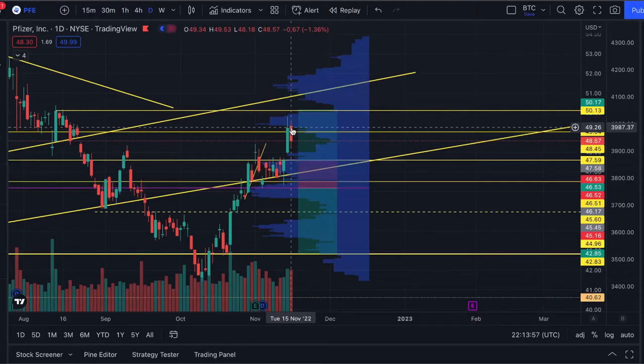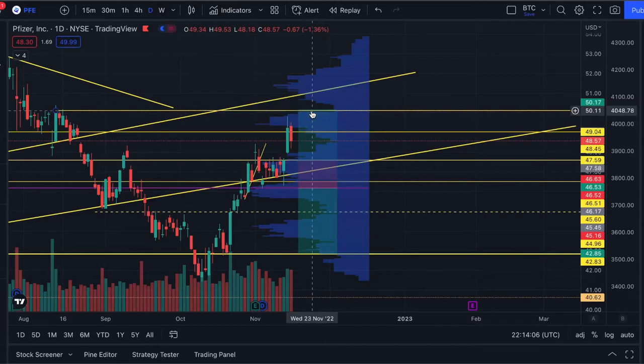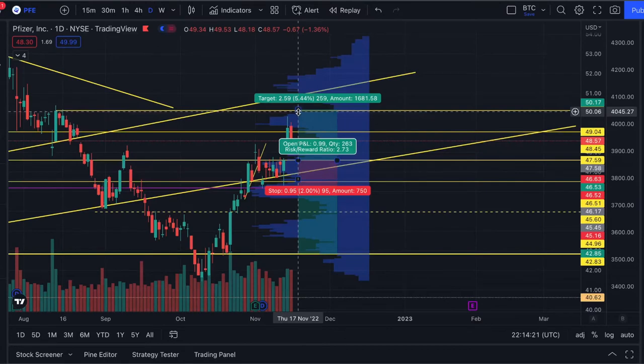So if this closes above our entry, which was 47.60-ish, I'll definitely take this play and see if I can ride it up to the 50. Because again, these are defensive stocks. I expect investors to be diving into these assets for dividend, for safety, for slow growth versus stable growth. So that's the trade-off. And Pfizer is a very solid candidate.